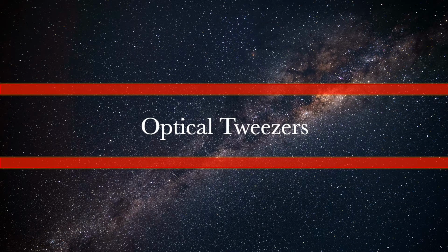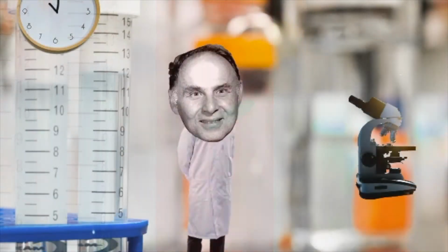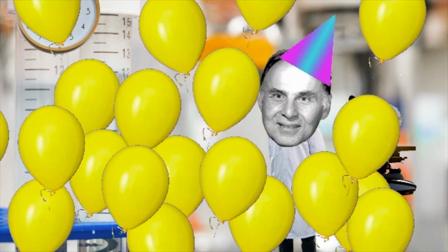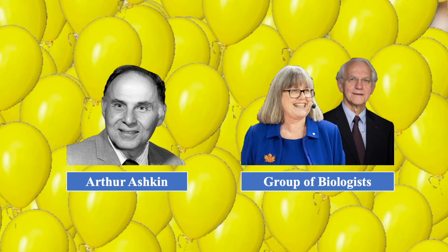Hi guys, today I thought I'd talk to you a little bit about a technique used a lot in aerosol science called optical tweezers. Now, what exactly are optical tweezers? Well, they use the power of lasers in order to hold a particle stable, levitating in the air. They were first researched in the 1970s, but it wasn't until 2018 that they were awarded a Nobel Prize. This was awarded half of it to Ashkin, who developed the optical tweezers, and half of it to a group of biologists who used the optical tweezers.